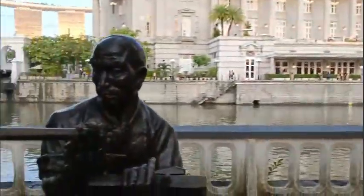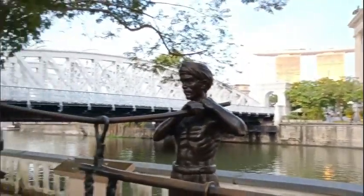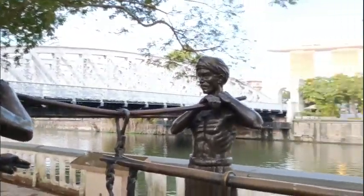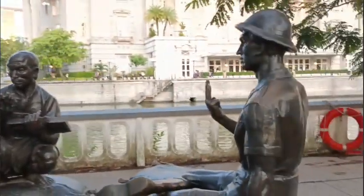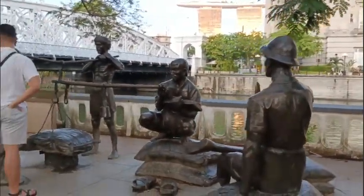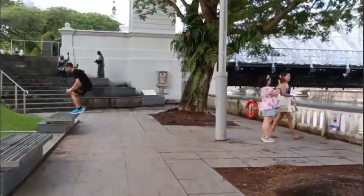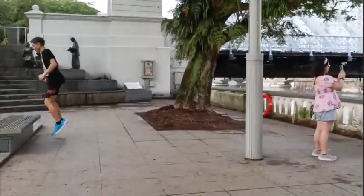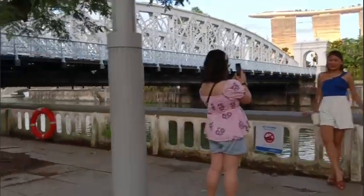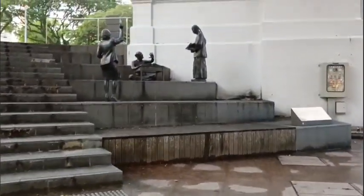There's a white guy talking to a merchant, an Indian merchant, a Chinese merchant, and a Malay merchant. Indeed, Boat Quay, such a happening place back in the days. Let's go see this other sculpture. Very interesting sculptures.